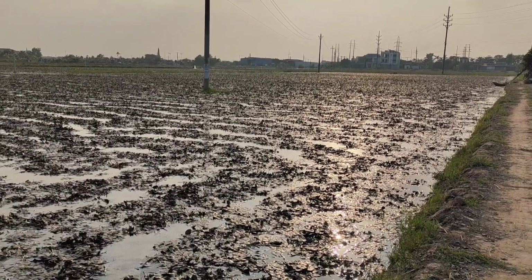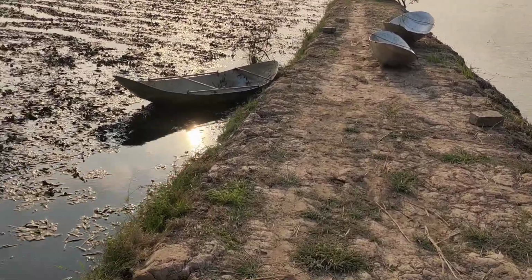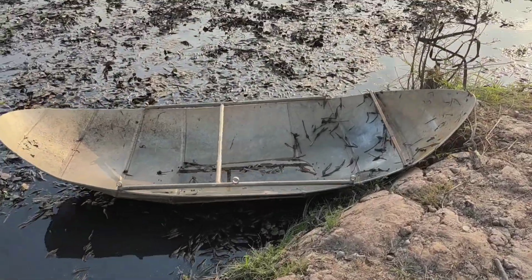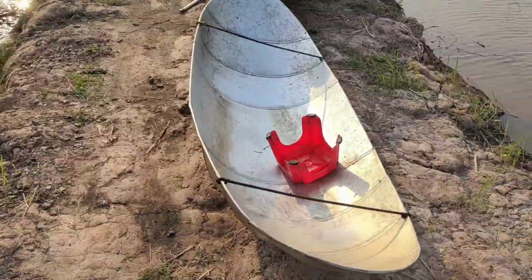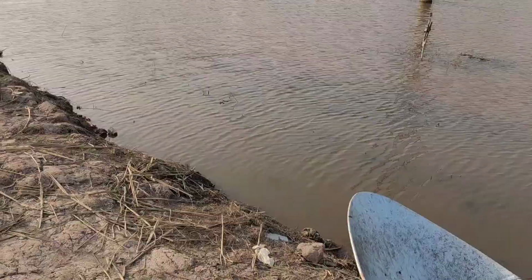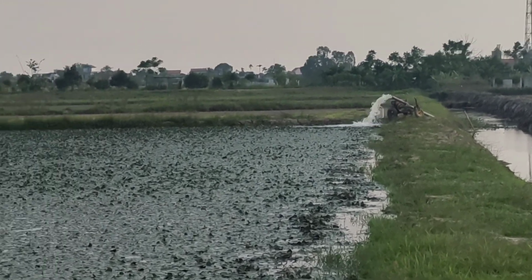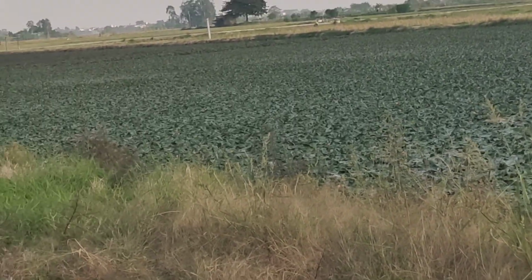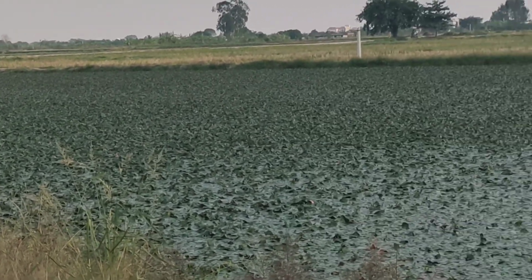So moving on guys, there's something I want to show you. It's a locally made canoe. It's really cheap to make one of these here, and it's made out of aluminum, more like zinc sheets, because it's not thick, neither is it heavy. Let's see what they use it for. Now over here is a fresh site, that's the plant. They're pumping in water because this one is not ready for harvesting yet, so they just pump in water after every 2 or 3 days to keep the plant growing.